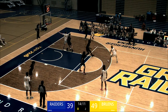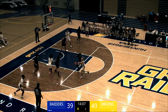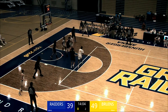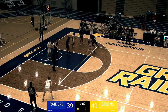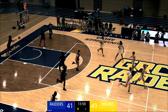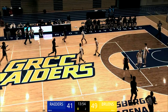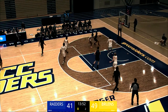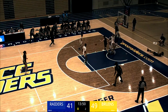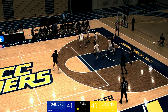Over on the right-hand side with it is Agama back up top. Little weave going on now from the free throw line. Agama drills it. Jack Agama gets his fourth point of the day. Right back the other way, shot up, and that's blocked. Bruins run it down. They'll get it.